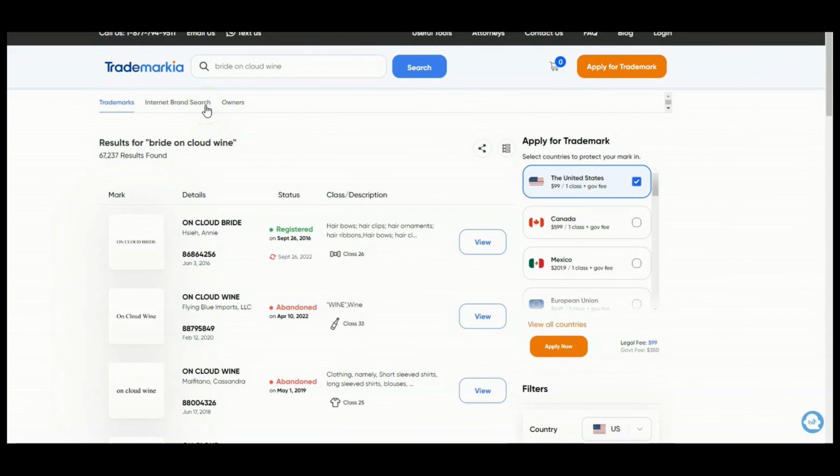And before you decide to put any phrases or sayings on t-shirts, you just want to make sure that you check for trademark. So you would come over to somewhere like trademarkia.com and type in the phrase that you want to use, search, and then if it doesn't say registered for shirts, then you are good to go.